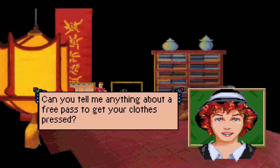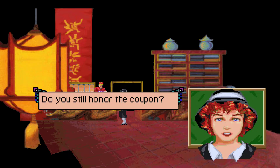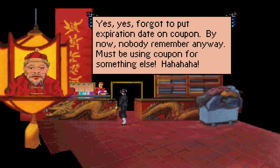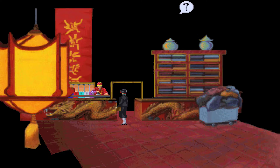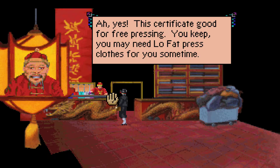Can you tell me anything about a free pass to get your clothes pressed? Low Fat give out free pressing coupon many months ago. Big advertisement in newspaper. Nobody use. Do you still honor the coupon? Yes. Forgot to put expiration date on coupon. By now, nobody remember anyway. Must be using coupon for something else. Ha ha ha ha. Yes, this certificate good for free pressing. You may need Low Fat press clothes for you sometime.